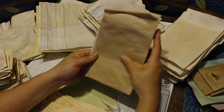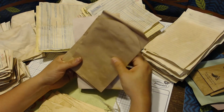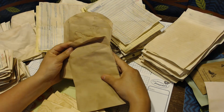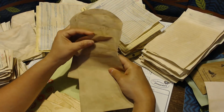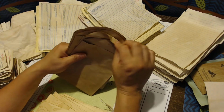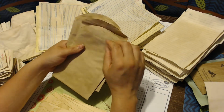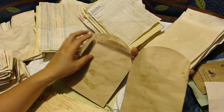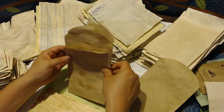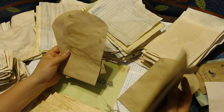Then we have these, ooh, that's a goodie, hold on. Then we have these paper envelopes. They're, of course, little envelope pouches that you would put party goodies or something in, and I've tea dyed them to make them look nice and vintagey, or used or older, if you will.